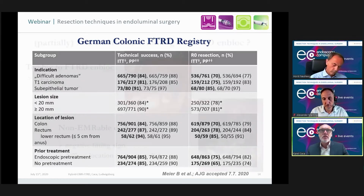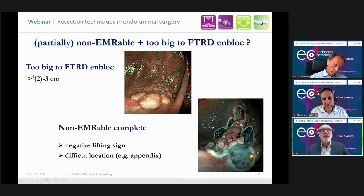For lesions larger than 2 centimeters, we need some kind of additional technique. So our problem currently is these partially non-EMRable lesions and the lesions that are too big to FTRD en bloc resect. Too big are clearly those above 3 centimeters, and even those of 2 to 3 centimeters are sometimes not really R0 resectable. The non-EMRable ones are those with a scarred area in the polyp, which you do not necessarily see at the beginning of your resection, and you run into problems because you cannot lift and cannot completely EMR resect. Or a lesion at a difficult location, like at the appendiceal orifice.